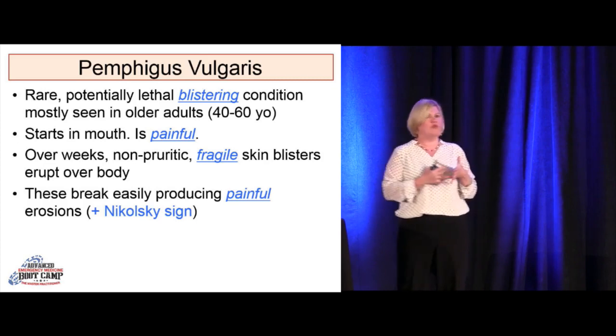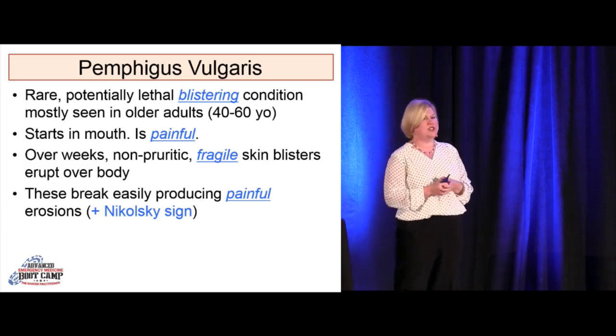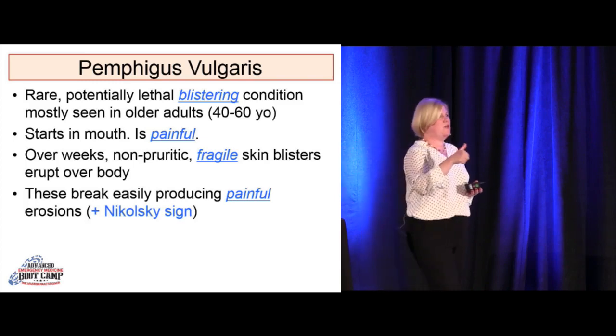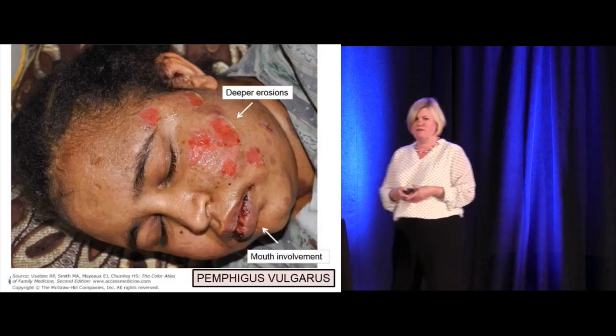It usually happens over weeks, and they can develop these non-itchy, very fragile skin blisters that erupt in different places over their body. These are fragile, so they break very easily, and we get back to that Nikolsky sign, where if you take your thumb and push on one of these blisters, it'll break really easily. They're quite thin-walled and pretty fragile.